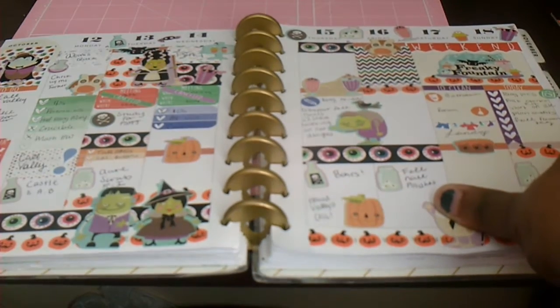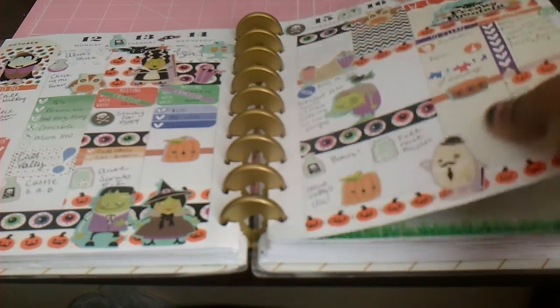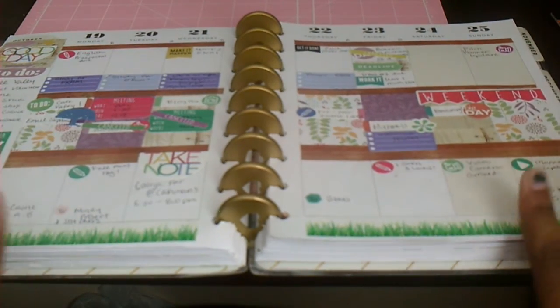Like, that's kind of one thing for me: when I use my planner, it has to look pretty. It has to look pretty for me to use it. Now, this week was a lot better, okay? This week, this is what I need to happen every week.